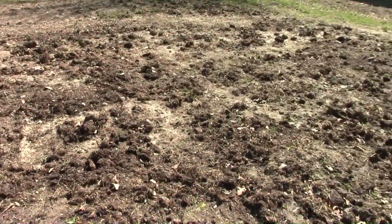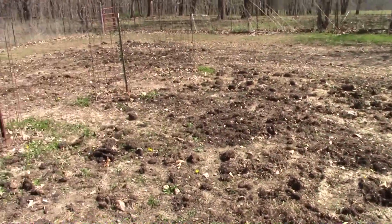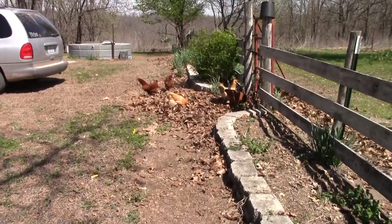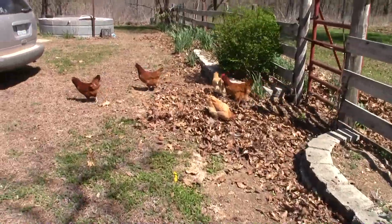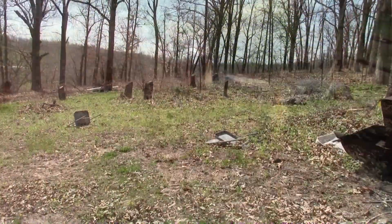But it's looking like it's doing good. Not many weeds at all, and good dark soil. I wouldn't be a bit surprised if these chickens hadn't been over there in that garden scratching around in that cow manure getting some worms.